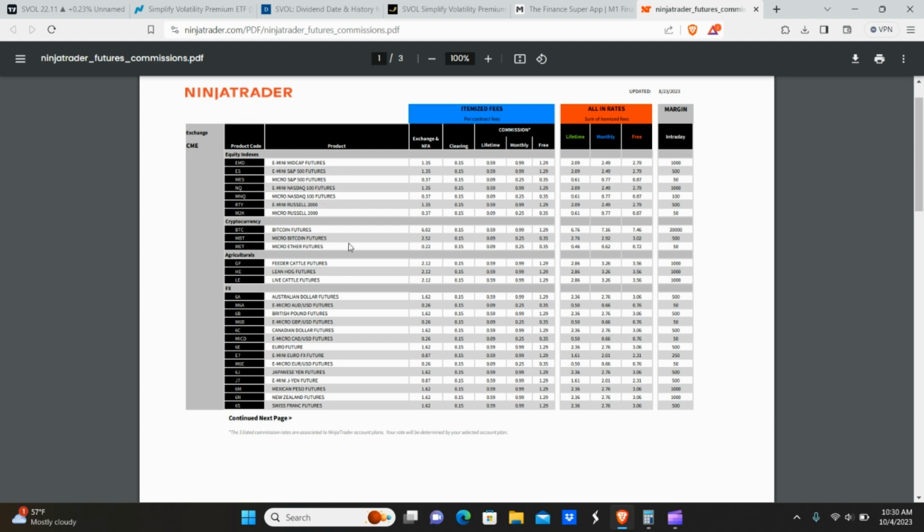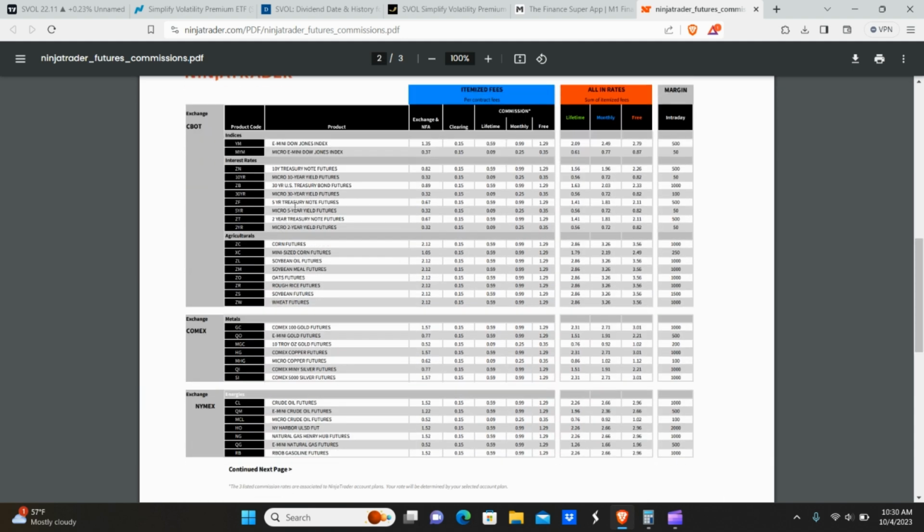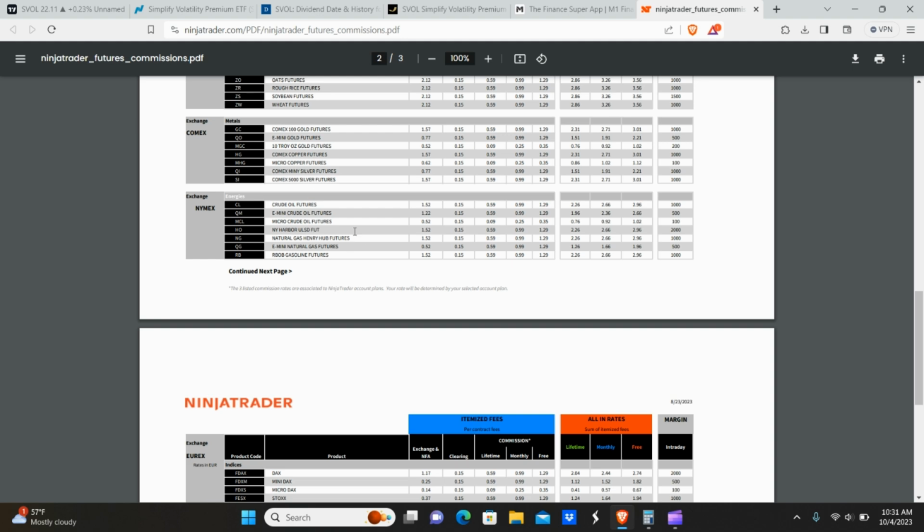You have the indices, you have crypto, you have live cattle, which is deliverable. Again, if you hold a deliverable contract through expiration, it means it's going to be physically delivered to you, like cattle or oil. You've got your foreign exchange, the indices and oil, which are the main things that we trade, the treasury notes, agriculture, precious metals. You've got other things like crude oil and natural gas and gasoline.